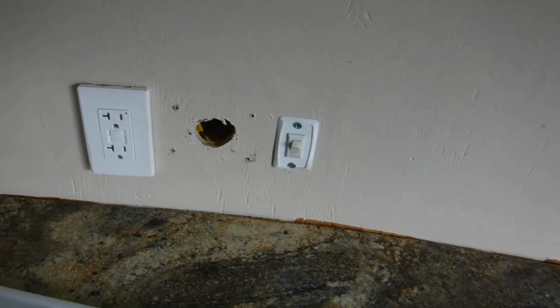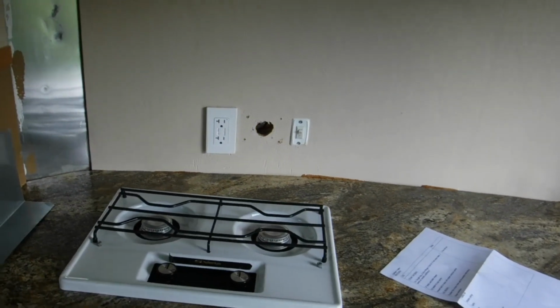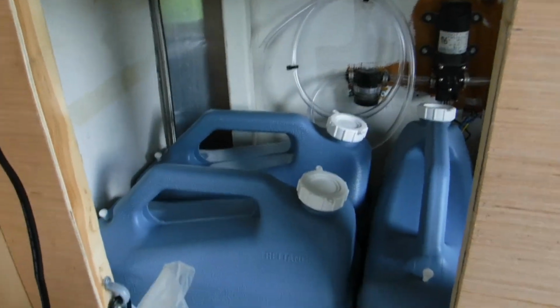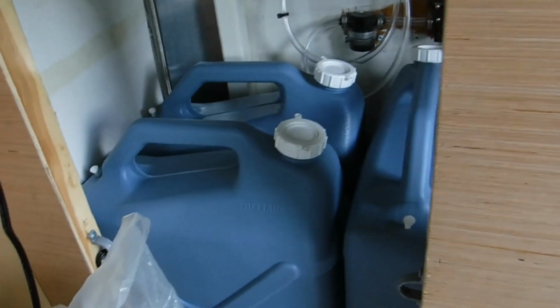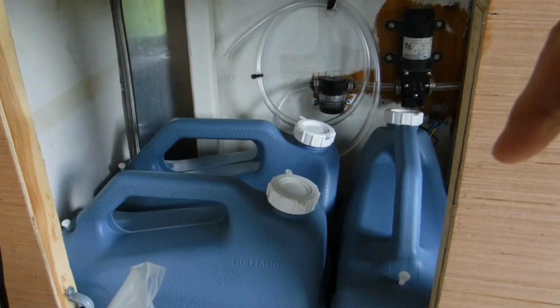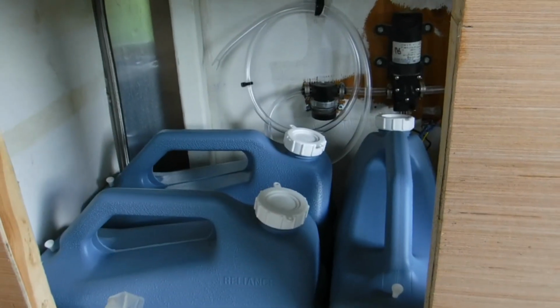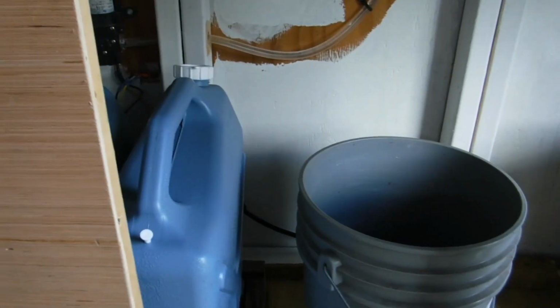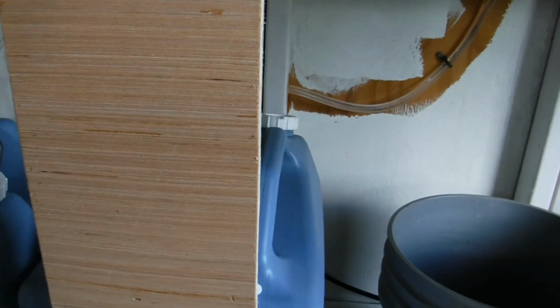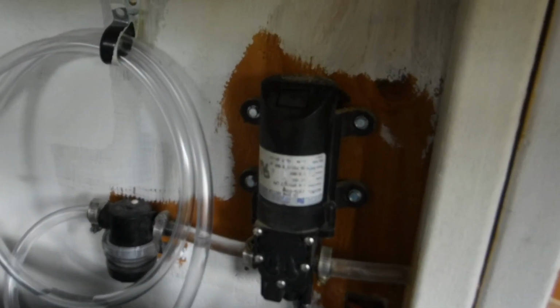I scavenged a lot of stuff from a small pop-up trailer, a camper that I had. I saw somebody online who did this with their water supply, and it's basically just 4 6-gallon jugs that you can fill up. You take your hose here and stuff it down into each jug, and as each jug gets empty, you just switch it to the next jug. You can take the empty jug out, go fill it up, bring it back. I thought that was a really neat idea. I scavenged the water pump. There's my water pump from my pop-up trailer.